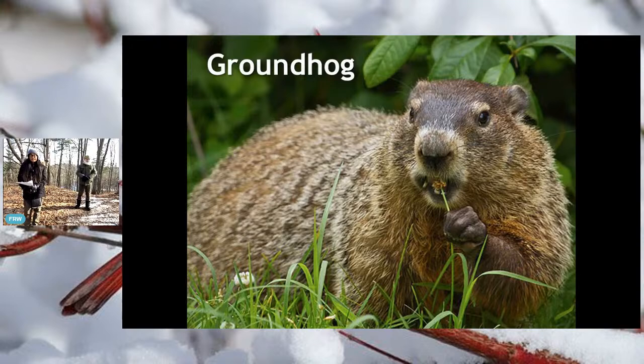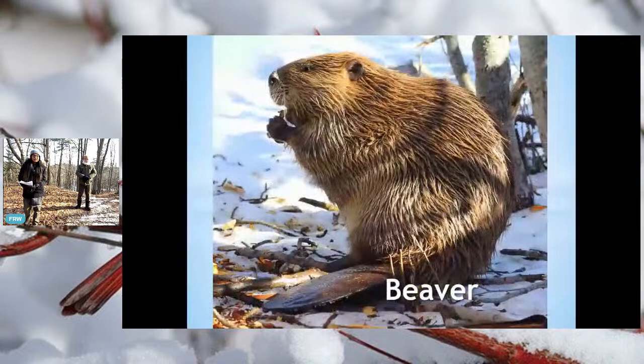And so groundhogs enter hibernation in either late September or October, and they don't usually emerge until March. And while hibernating, groundhogs can actually reduce their heartbeat from approximately 80 beats a minute to just 5 beats per minute. And they can also reduce their body temperature to as low as 3 degrees Celsius. Next up, we have a beaver.